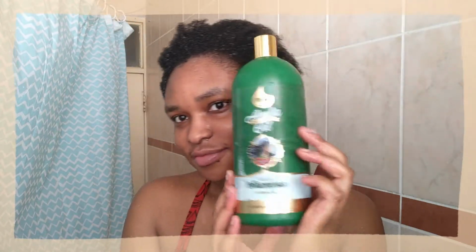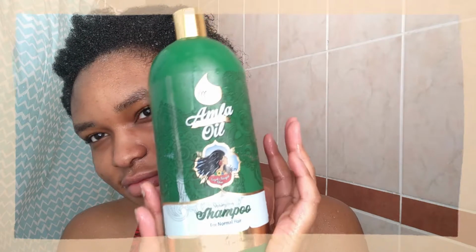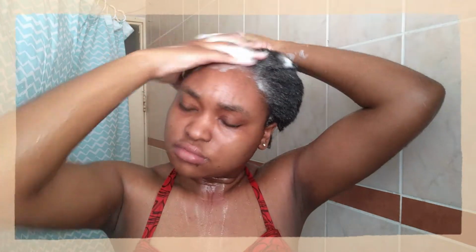Next, I'm using the Mera Amla oil shampoo. I feel like the shampoo lathered a lot more than usual and it spread throughout my hair pretty easily. The shampoo is about to run out, but there's some products that I've been wanting to try other than Amla. The reason why I didn't try new products while transitioning is because with the two very different textures, I didn't think I'd get a clear indication of how well something would work on my hair.